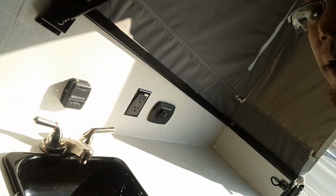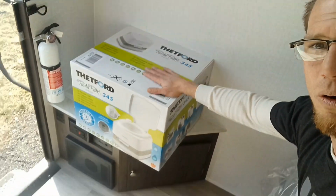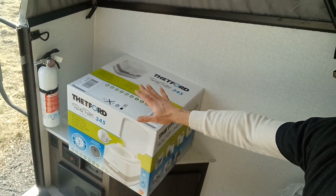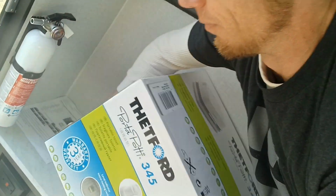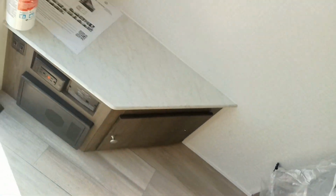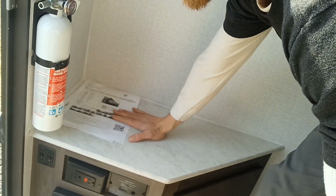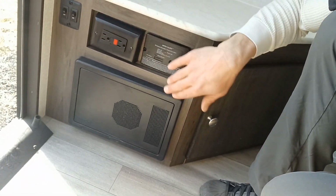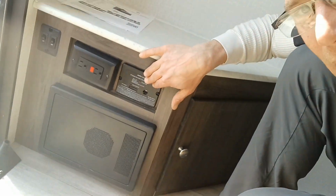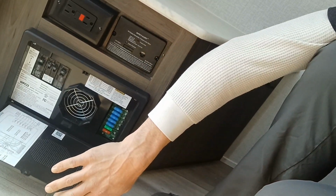Across from the door, you'll see on the countertop over here, I did set this, this does come with it. This is a porta potty. Underneath the porta potty, I use this for a seat right here, but it is a nice little countertop area. Underneath that, we've got some switches for lights, 110 outlet, carbon monoxide detector, and our fuse box with the breakers.